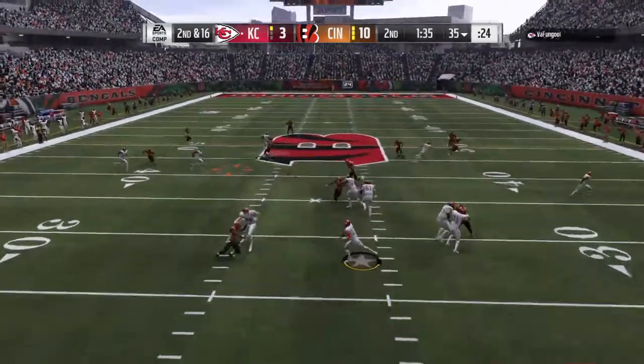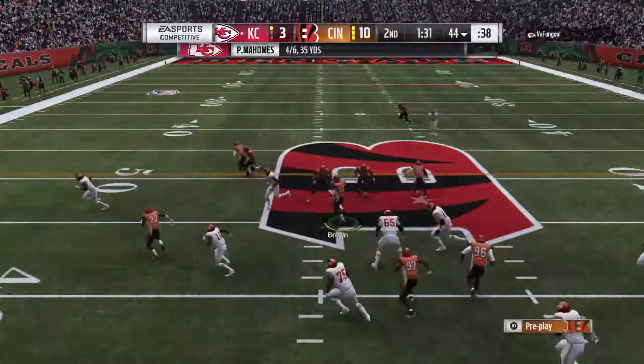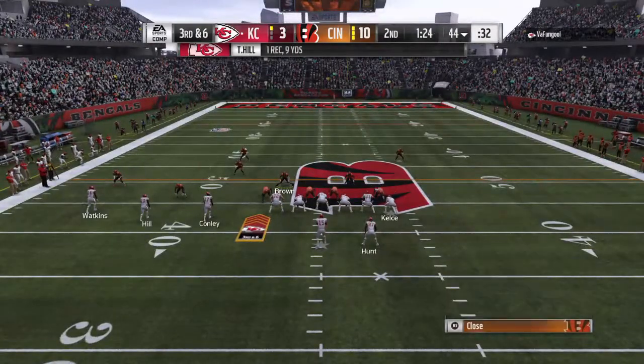From the gun, it's Mahomes. That one caught by Tyreek Hill. And he showcases the spin. A pretty good gain before he's taken down. And they'll get 9 there as that sets him up better for 3rd down.